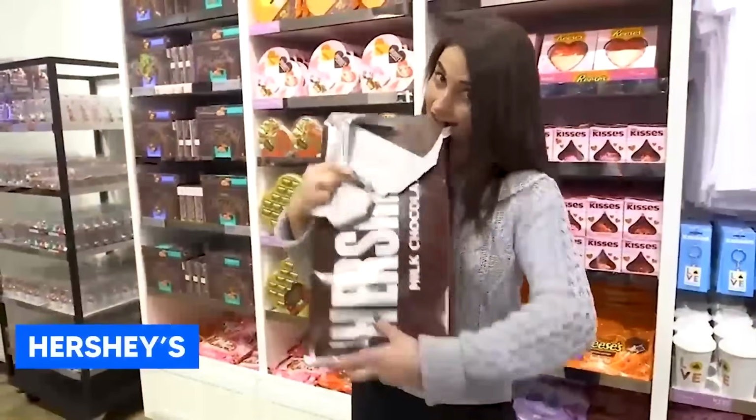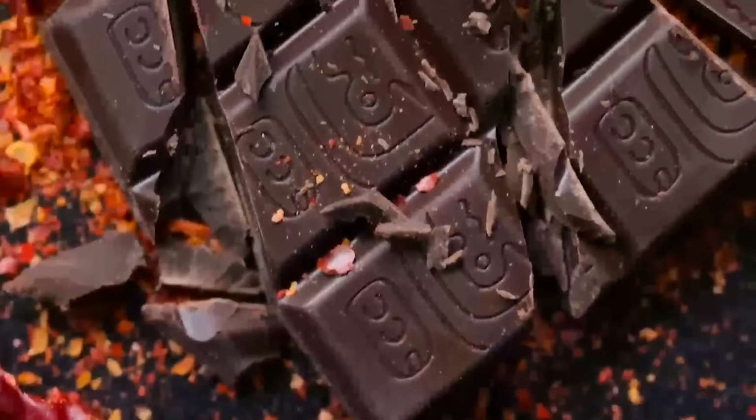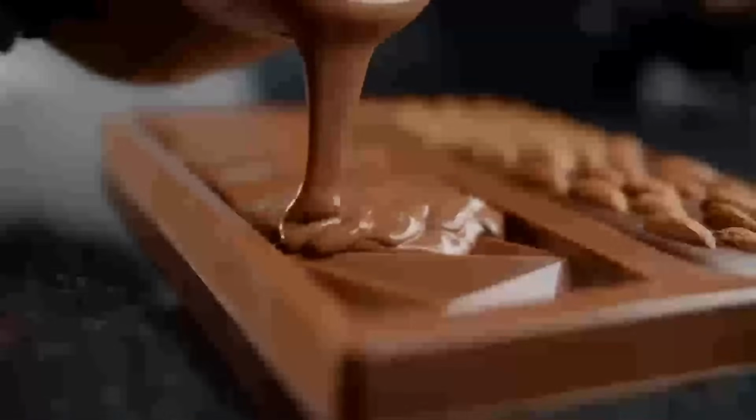The making of a Hershey's chocolate bar is a complex, highly automated process that combines tradition with cutting-edge technology. From sourcing high-quality cocoa beans to wrapping the final product, every step is optimized for efficiency, consistency, and taste.